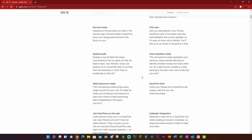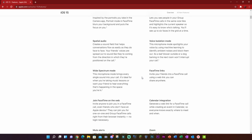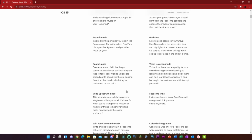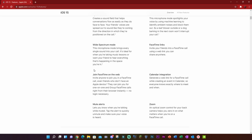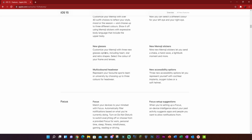And then the maps also have new features such as interactive globes. It's like a 3D globe you can interact with, and you can also experience and explore new cities like San Francisco, Los Angeles, New York, and London. There's also driving features, like driving map highlights such as traffic and accidents. Same with the transit.